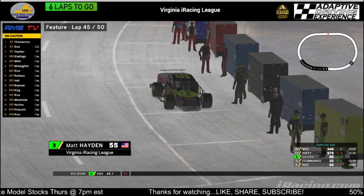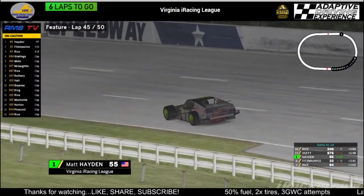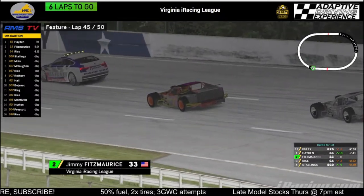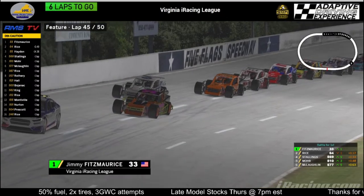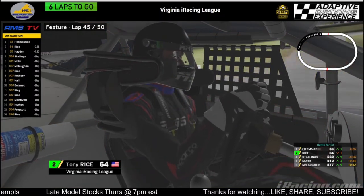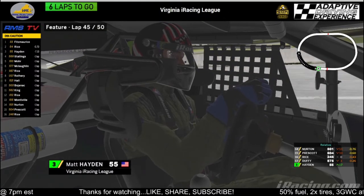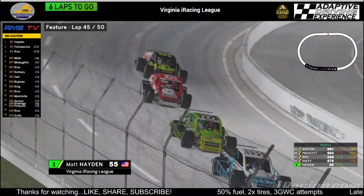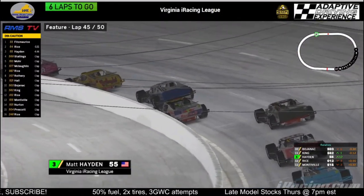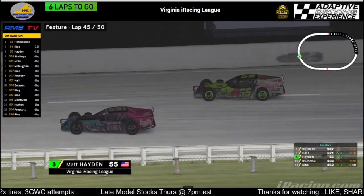Boy, he'll be able to go full blast here, trying to catch the 33 of Jimmy Fitzmaurice for the win. We got Jimmy Fitzmaurice restarting. Well, he'll be leading them to the green flag. Rice will be in that second position with Matt Hayden restarting in the third position. Hayden now getting himself into position. Excuse me, coming through. Weaving his way through the traffic.